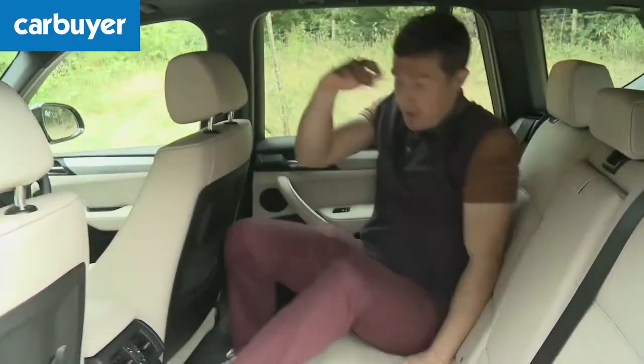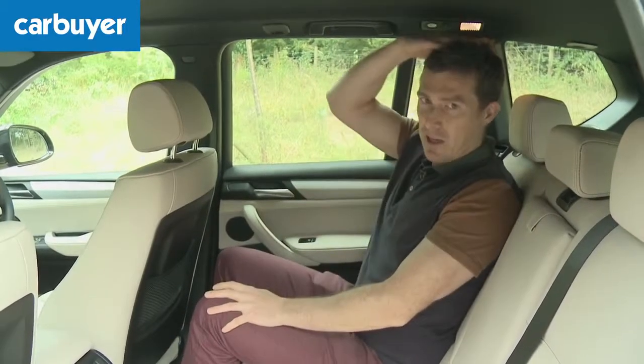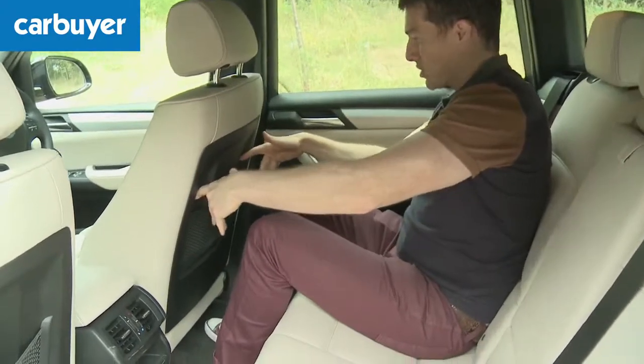And here in the back, you've actually got loads of space. This seat is in my driving position. I'm 5'11", and look at this headroom. That's really generous. Tall people will be fine back here. Knee room is good as well.